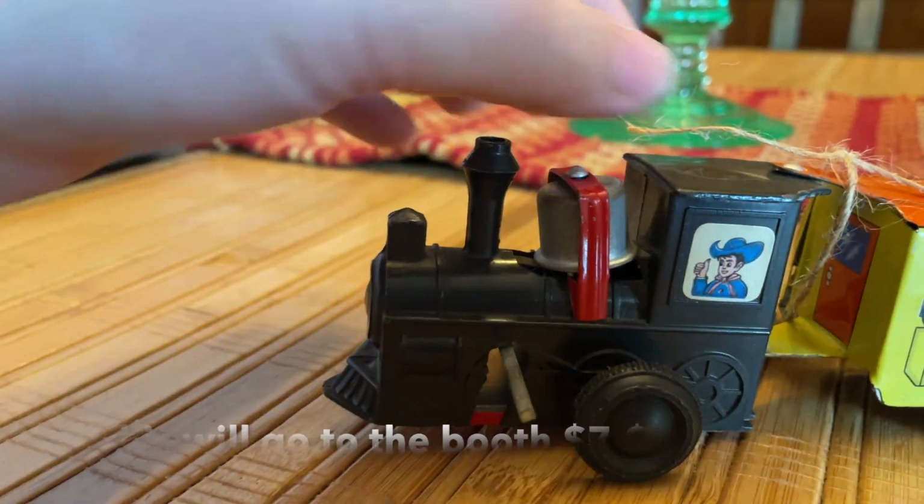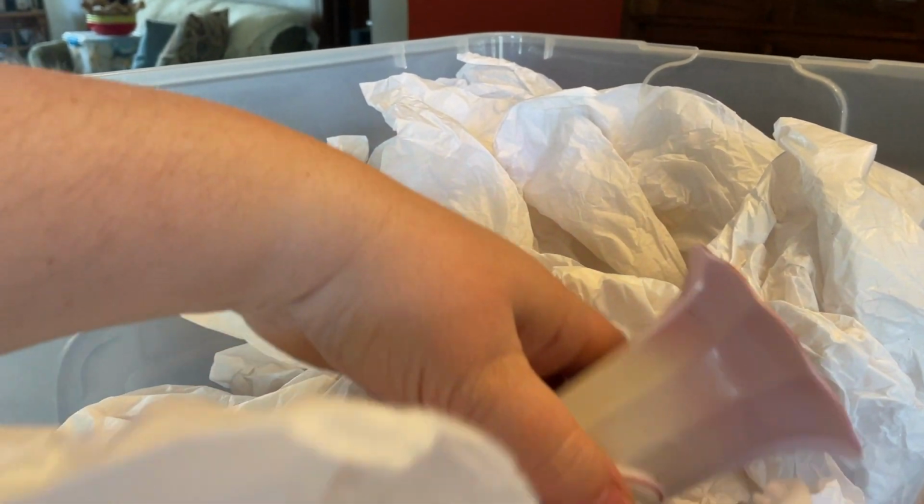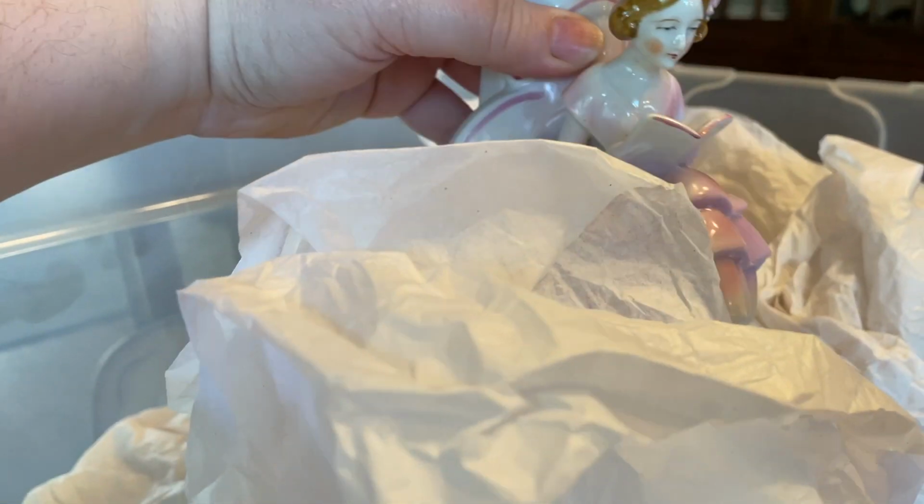It wound a little bit. And now we get into the Royal Doulton. So I see a lady here. Now I'm a little worried because these were in the van and I don't know how well they are wrapped from kind of banging off of each other. So I am really hoping that everybody survived the trip.